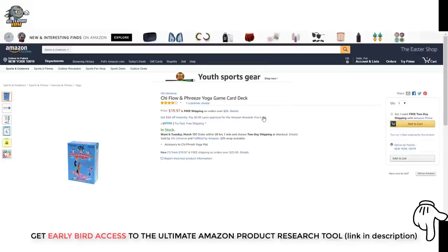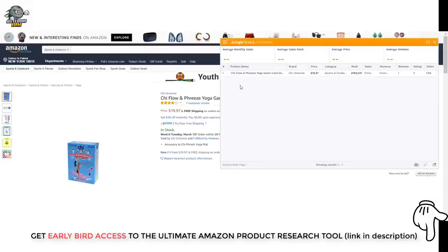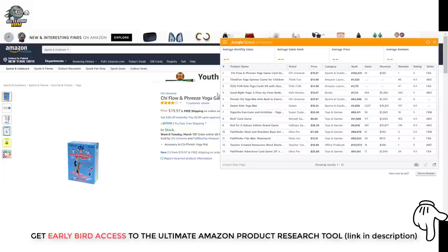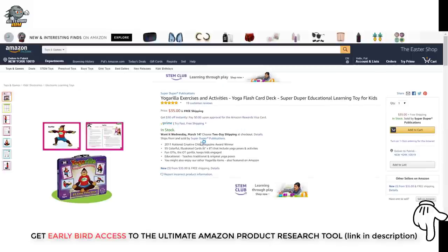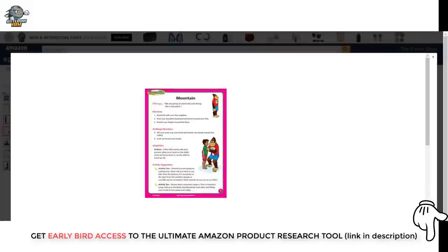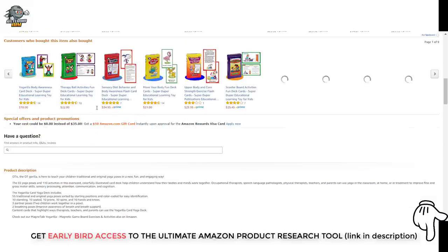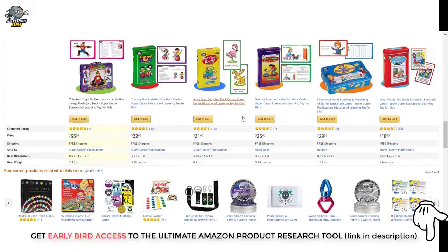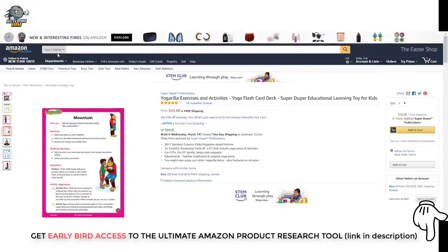I sort of like the idea of maybe a yoga game. Do I like that? It doesn't matter what I like. It matters what Amazon shoppers like. Do I see Yogurilla? Oh, that's literally Yogurilla. Okay. How comfortable are you leaving your kid in the company of a yoga gorilla? I'm not a parent, but I ask you sincerely.